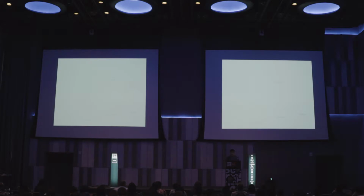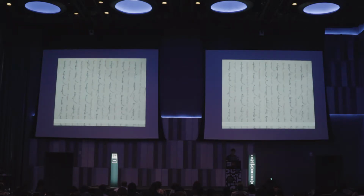So when I first joined the University of Reading typeface design course, I picked Mongolian as my non-Latin project. And Mongolian is a script that looks like this. It's an exclusively vertical script. So whenever possible, you have to write it vertically. Horizontal writing is only a compromise.